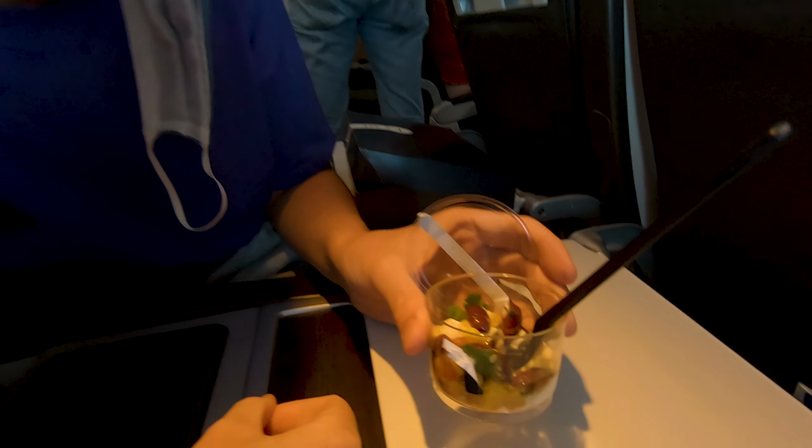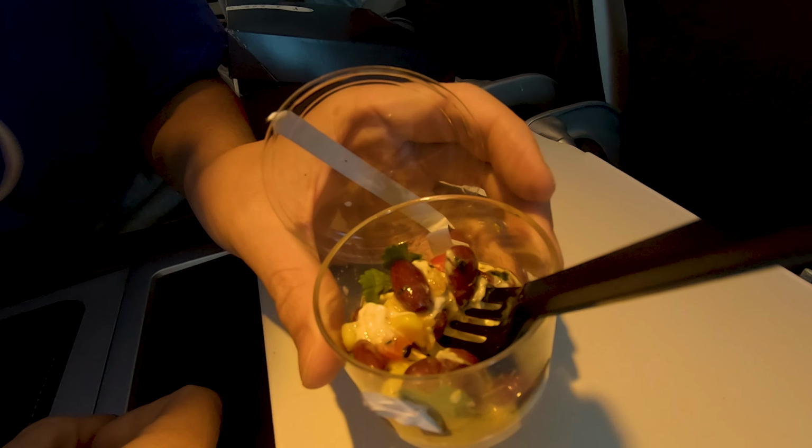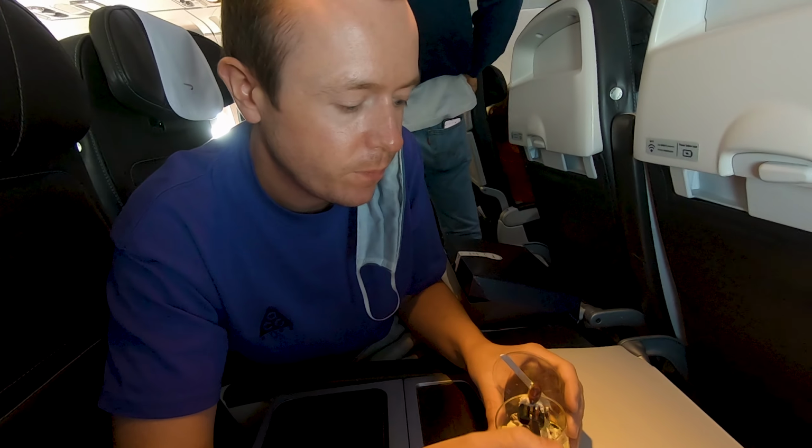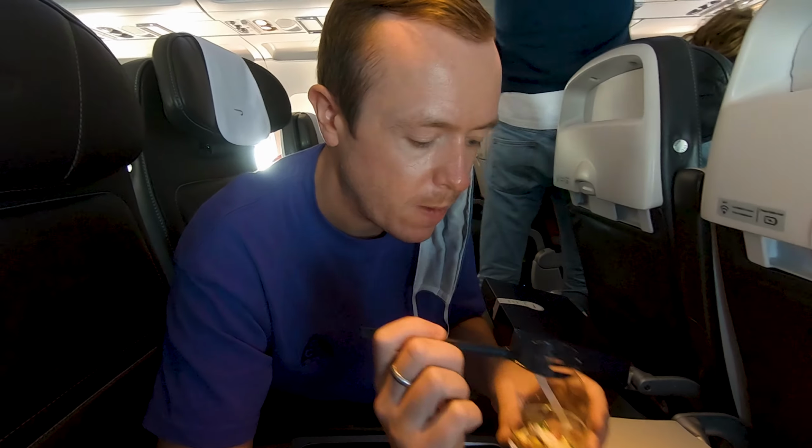So here's like a little starter. It's a little pot of hummus with some kidney beans, coriander, sweet corn, tomatoes. Really good actually.